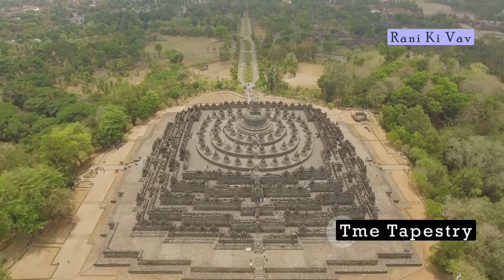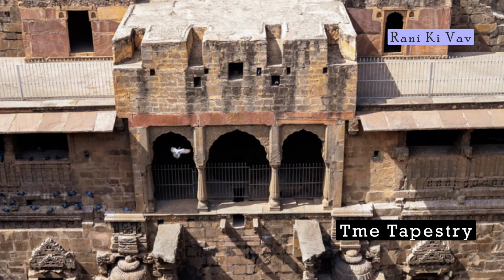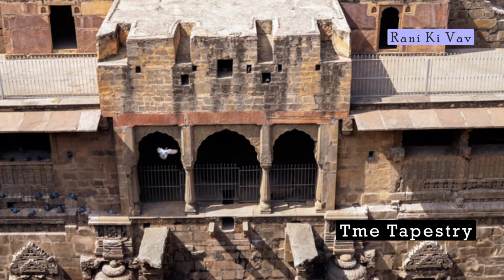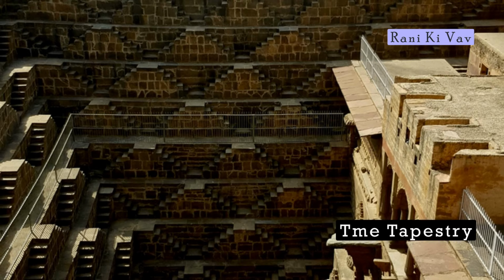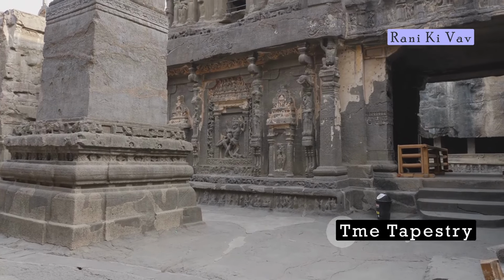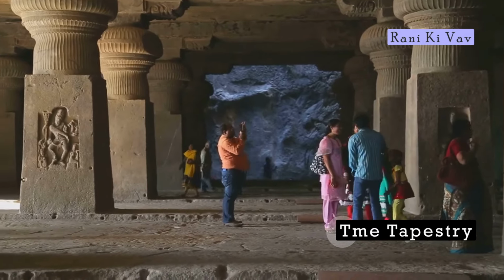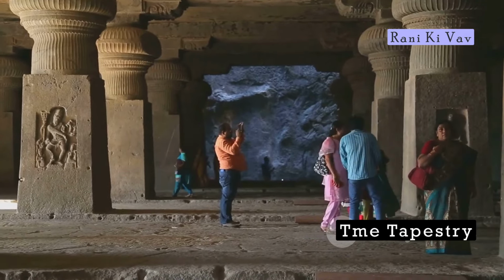Rani Ki Vav is more than just a monument. It's a journey through time. It's a place where art, history, and spirituality converge, offering a glimpse into the ingenuity of ancient India. The Queen Stepwell is a tribute to the legacy of love, art, and innovation. It reminds us that even beneath the ground, greatness can thrive and inspire.